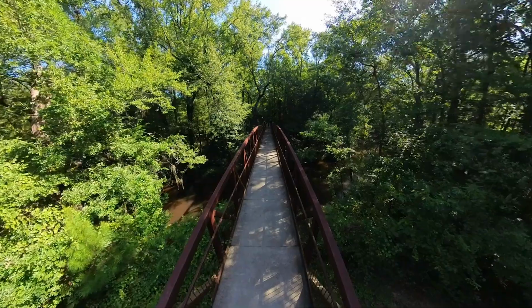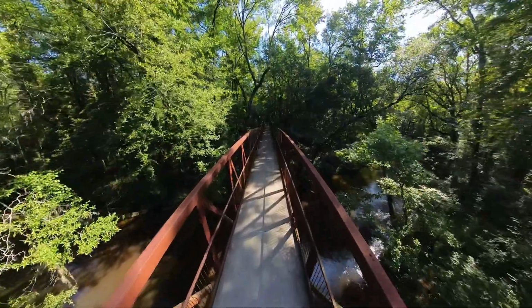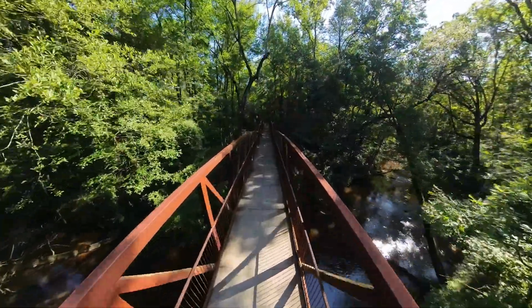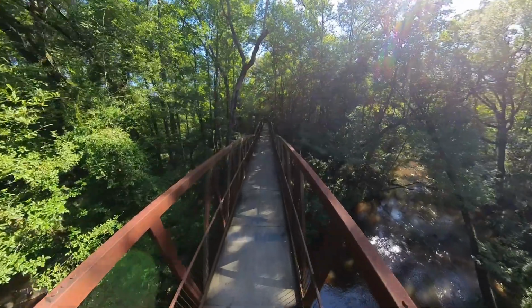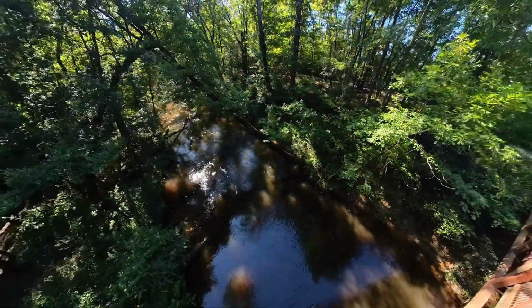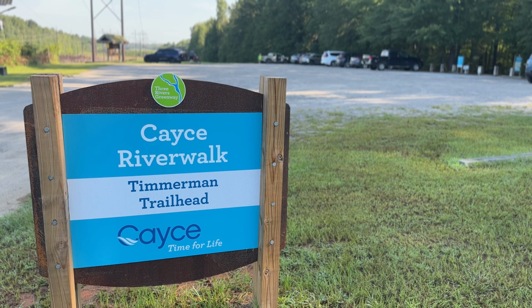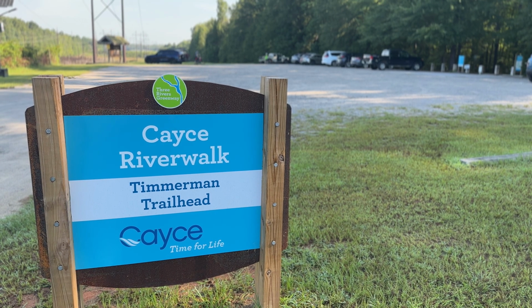And then there's this bridge over the Congaree Creek. This bridge is a bit of a showstopper in my estimation. It's fairly lengthy, definitely a focal point for the trail, offering nice views of Congaree Creek. And if you would like to ride this trail without just accidentally stumbling on it like I did, riding through someone's neighborhood, there is a dedicated trailhead at the southern end. You can seek that out.